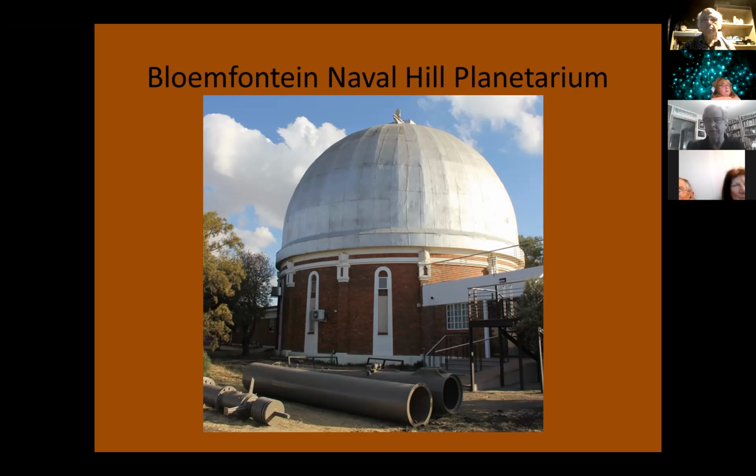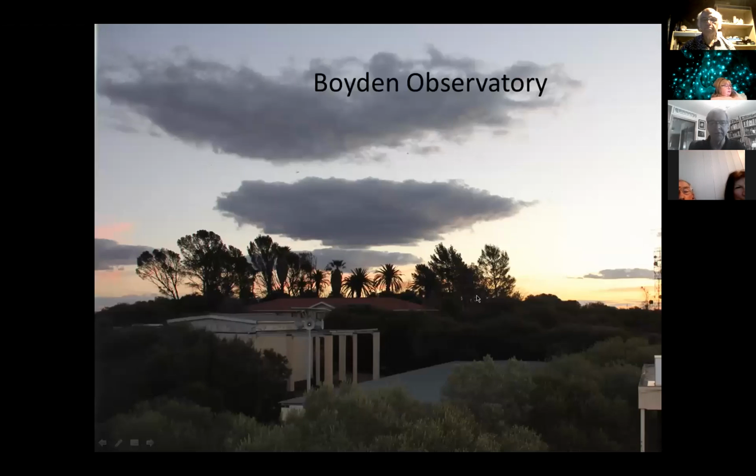Vesto Slipher worked in Flagstaff at Lowell Observatory back in the 1920s and was the one who was getting spectra of galaxies and handed those over to Edwin Hubble, who then discovered the expanding universe with some of that data to help. Earl Slipher was his brother, and he lived well into the 1950s.